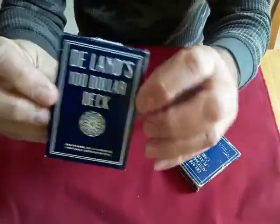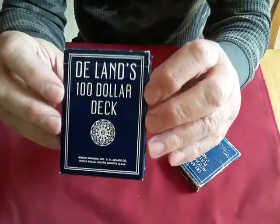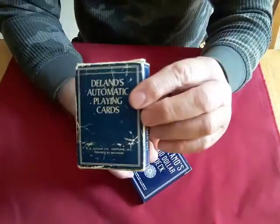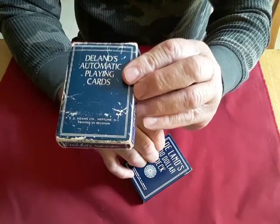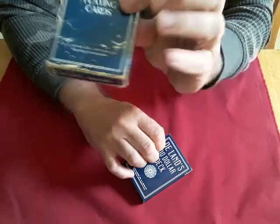So these cards are now printed by USPCC for Magic Makers under some sort of an agreement. This is an older deck. I do believe that the current version of the automatic deck is printed by USPCC as well. Right? Obviously, this was not.